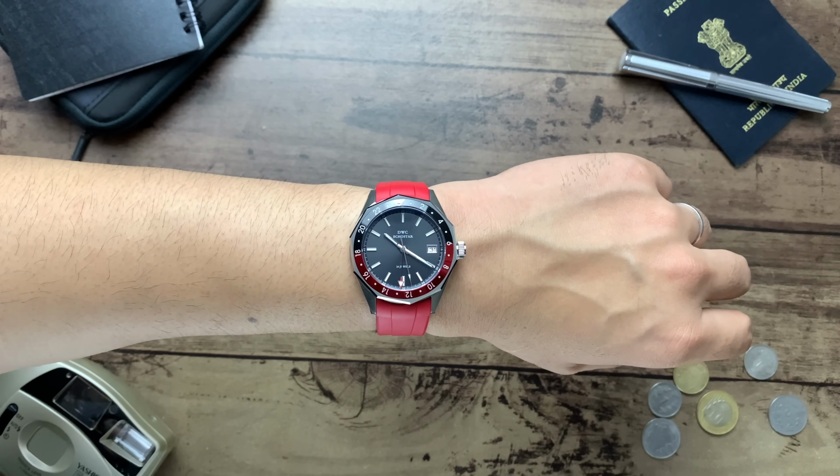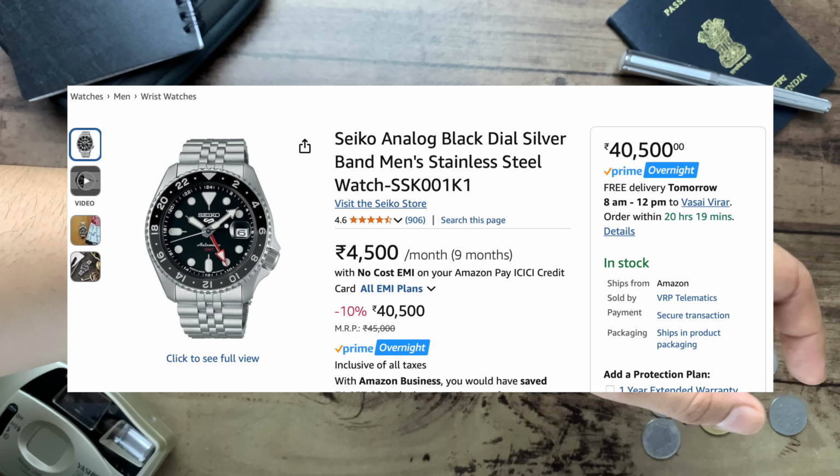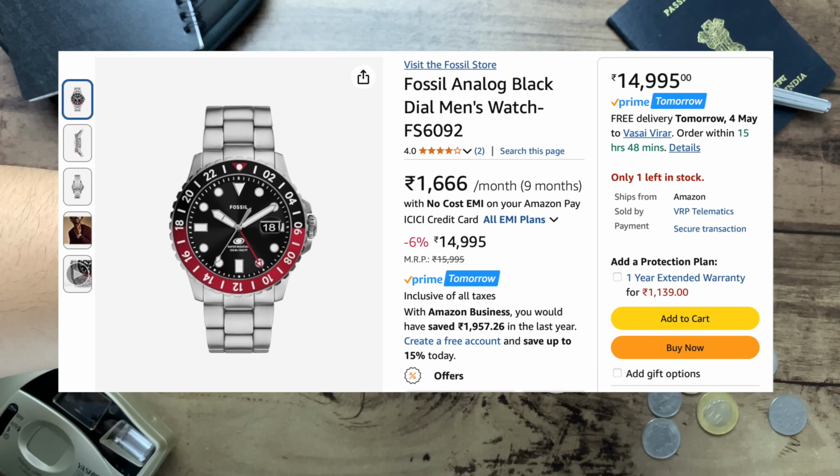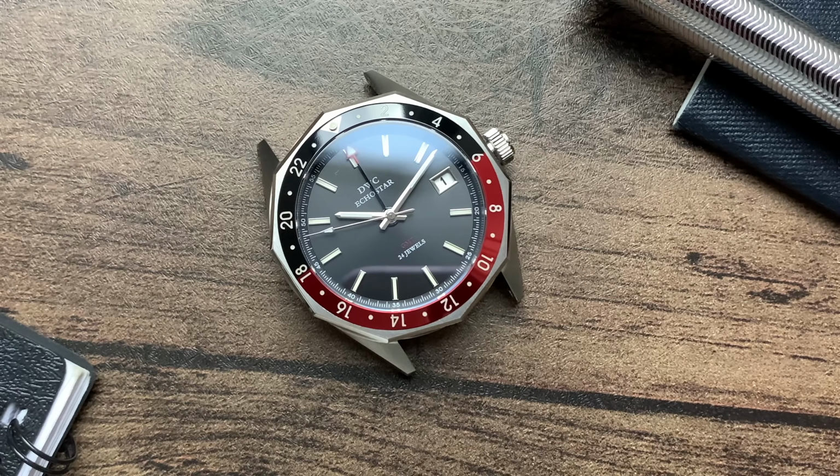Let's put things in perspective. The Seiko 5 GMT starts at 40,000. Fossil quartz GMTs are around 15,000. But it's quartz and the material used are pretty basic. And honestly, it is more fashion than function.